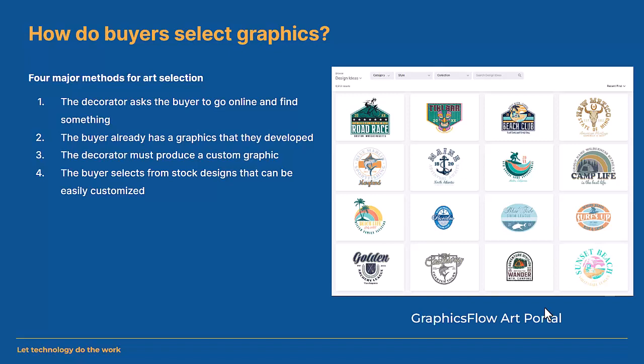So the decorator must produce a custom graphic. This is going to be the least profitable job that you do in your business.